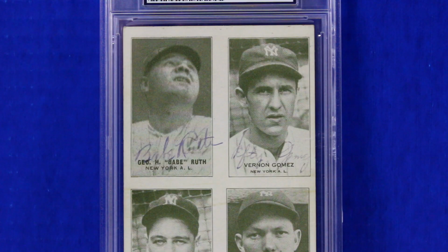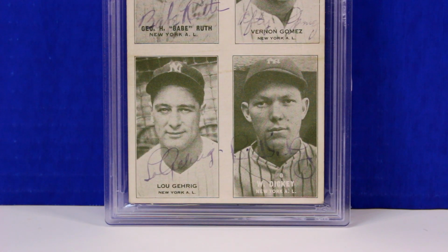We'll start at the top. We have Babe Ruth, and his signature, and all these signatures are in blue fountain pen. So he's written right above his name, right below his face, Babe Ruth. And next to Babe Ruth, there's Lefty Gomez, or Vernon Gomez. He has signed it Lefty Gomez. And below we have Lou Gehrig and also Bill Dickey.